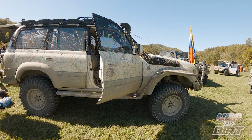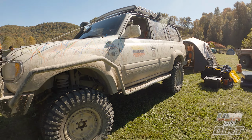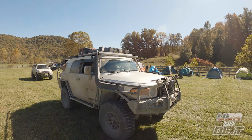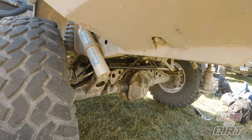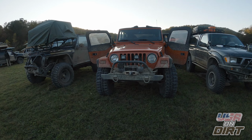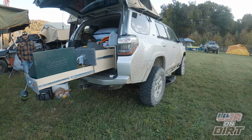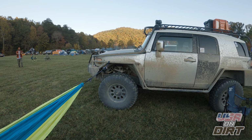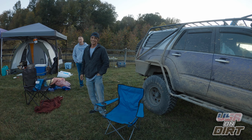I was super stoked that we got to camp early this night because that gave me the opportunity to walk around the campground, see all the cool rigs, and meet all the different people that came to compete. Here came out, and if you think that IFS can't do anything, you need to watch these guys wheel.